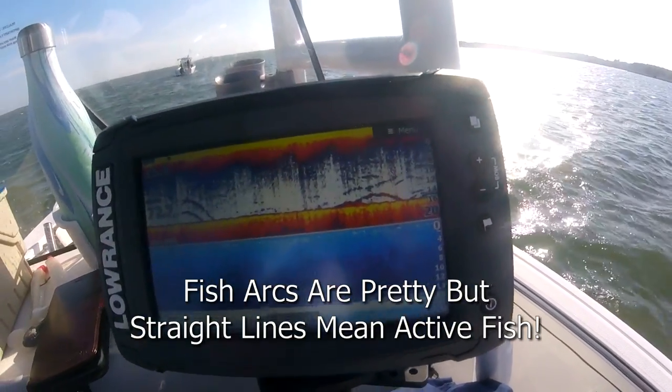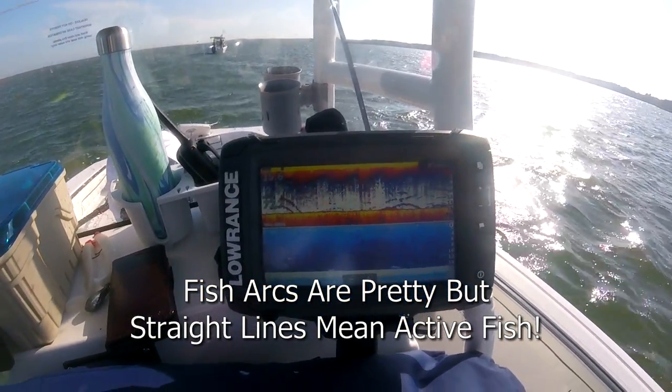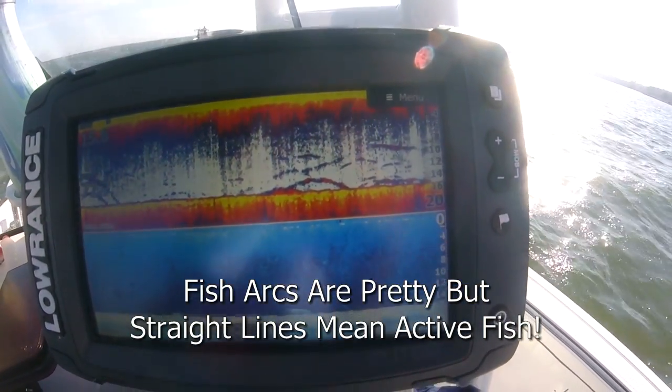That is just straight up active fish. Those straight lines.